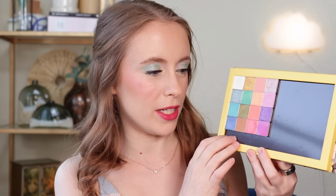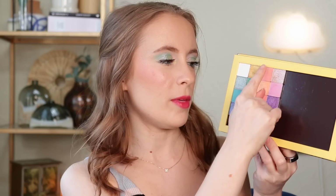I also used my BH Cosmetics Lost in Los Angeles palette. This is it depotted here in my magnetic palette. This I used in my everyday makeup drawer Get Ready With Me at the beginning of April, and any videos that I'm referencing will be linked below, just so you know. And I mainly used this column here, these peachy shades, and then I did a pop of blue in the inner corner. That was really fun too. I've been having a lot of fun with color lately. That's really the main takeaway here.